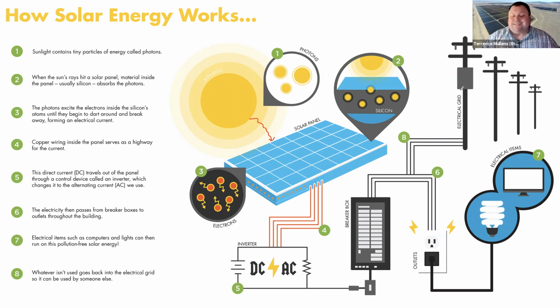Here's one of the cool things. In some areas, whatever electricity you don't use, if you end up producing more electricity than you use, the unused electricity actually goes into the electrical grid and can then be used by somebody else. And depending on the payment plan you have for your solar panels, depending on the energy company that you live with and so on, you may actually even get paid for unused solar energy that is then provided into the electrical grid. So instead of getting a bill, you may actually get a check each month. Kind of a cool idea.